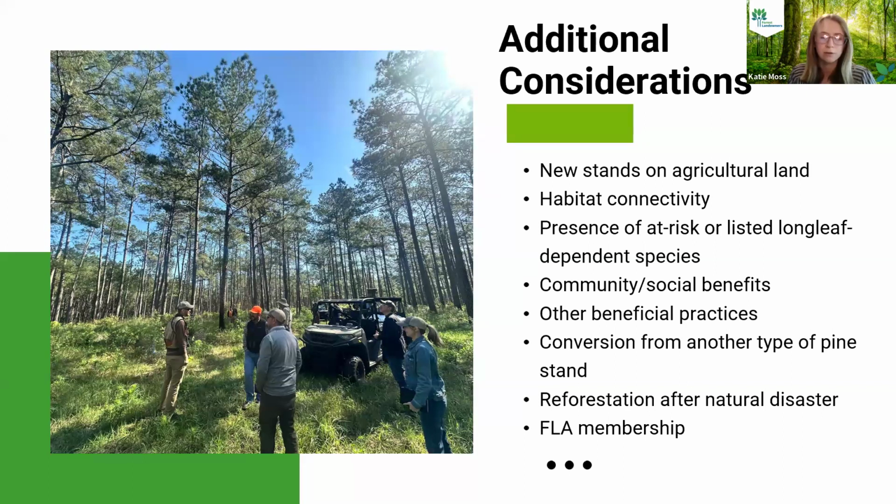And just so everyone knows, we do not share any information about species on your property outside of the organization. Does your project provide any community or social benefits? So, for example, do you host any workshops or educational events on your property? Do you engage with your local community through the property, or any conservation partners, or your state or local forestry associations on the property, anything like that?